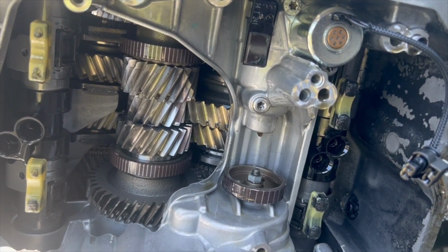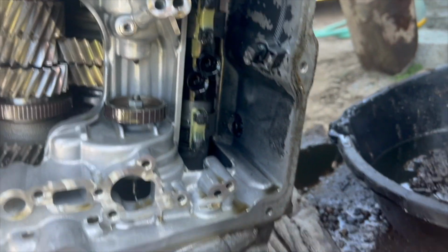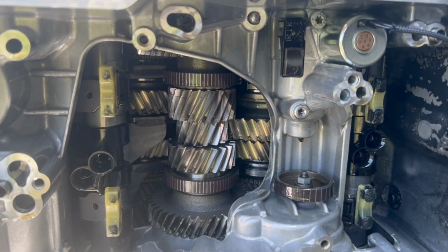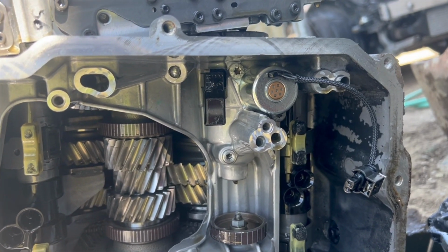Honestly, this transmission looks like it's in good condition, other than, yeah, it definitely needed a service. But it looks like it's in good condition, honestly. And you know what I noticed when I took it off right now?